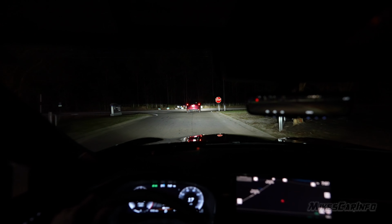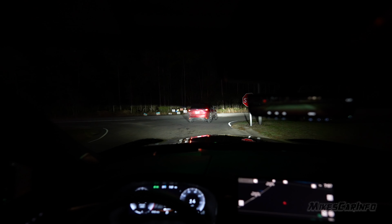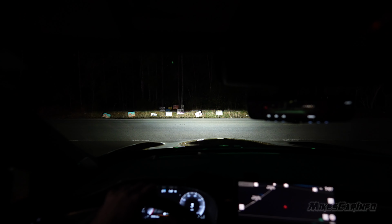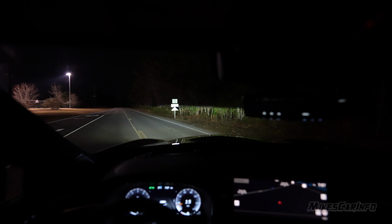And the automatic high beams so far have been working okay. It's one of those things where they usually don't work very well, but this one seems to be working good.